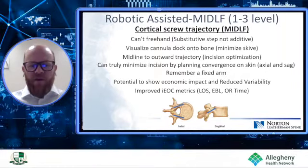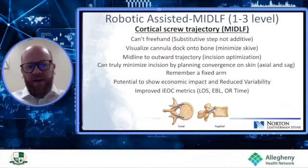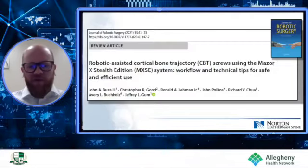And so we went on to publish our first series of cases, and we did exactly that. EBL went down, OR time went down, length of stay went down. We looked at cost. Cost was about neutral with the open cases for a couple of reasons, disposables and incorporating the technology. We also published our technique with this, so this is now available for you to go through. And I go through failure points where it's going to burn you. So really a step-by-step approach, how to incorporate this into your practice.